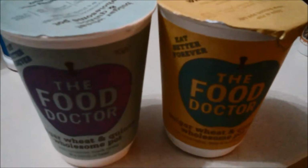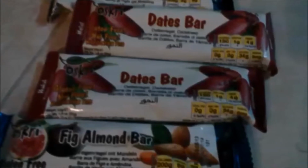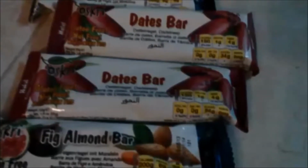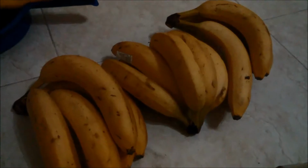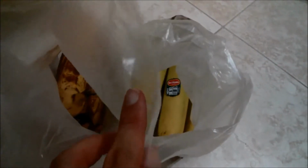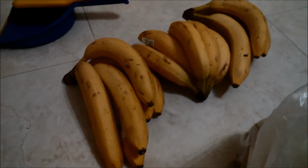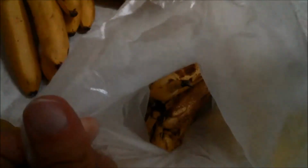Some pre-prepared meals, 2 bags of walnuts. These are the bananas I bought last Saturday. Some more, these are organic, these aren't. Actually, these look nicer than the organic, but that's strange. But anyway, I got 2 more bunches of bananas. As you can see, these probably still have a couple of days to start ripening up. So I was lucky enough to find some already ripe bananas.